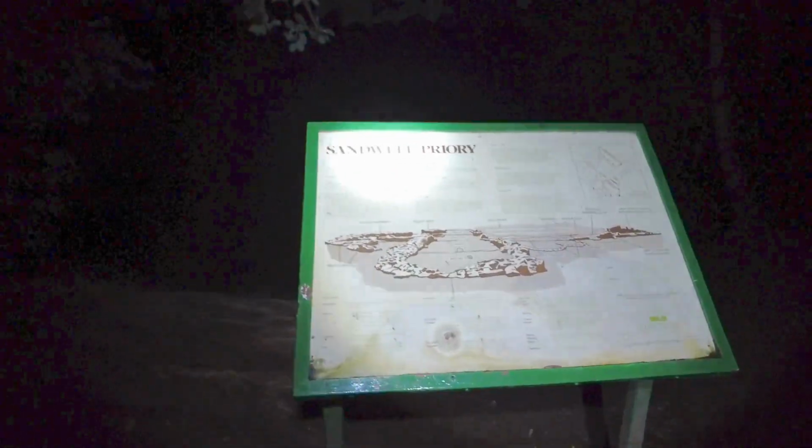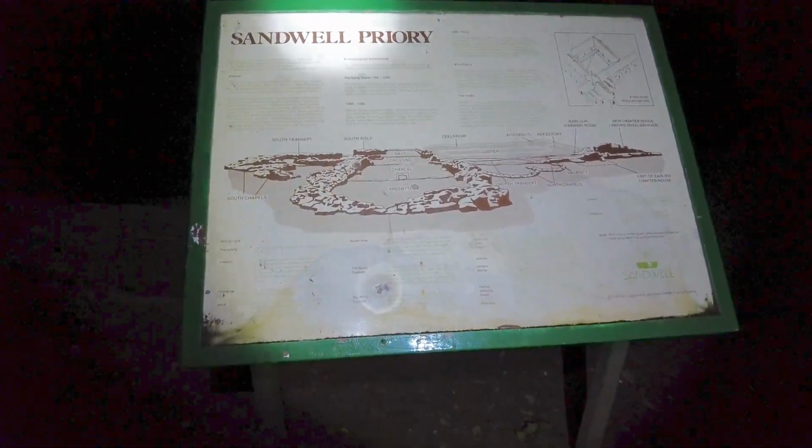Here's the Sandwell Priory. Try and get a bit more light on it. There we go. Okay, so we get around to where I was going to put the camera. You can see it. Look. Might have to do a bit of post-production on this one, just so you can see what's going on.